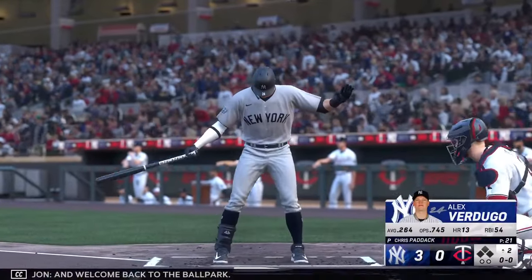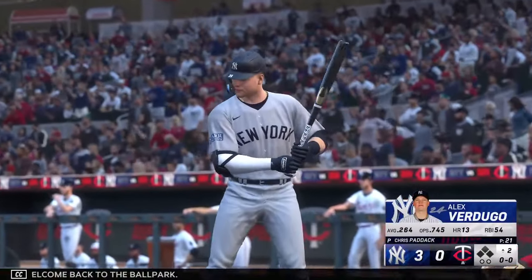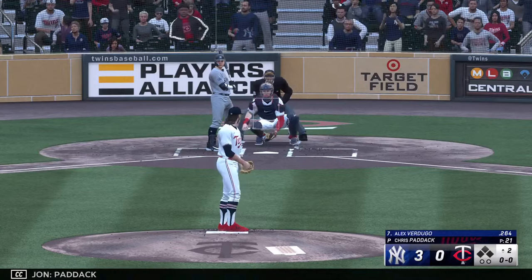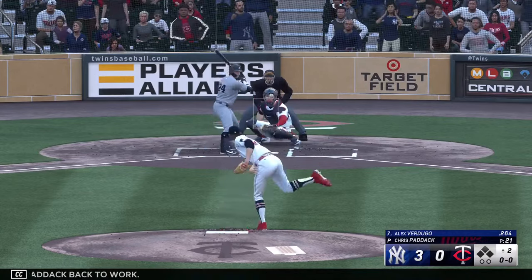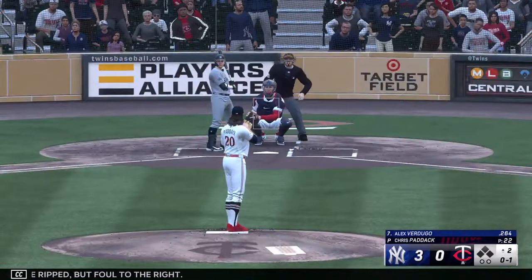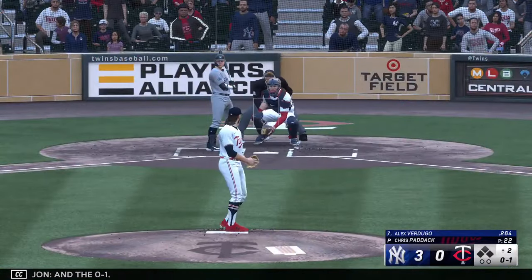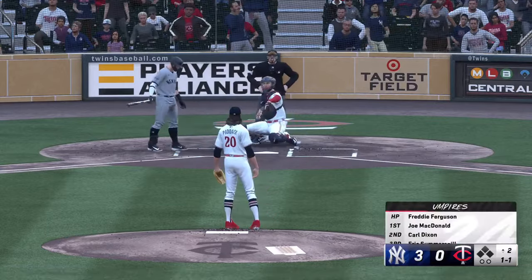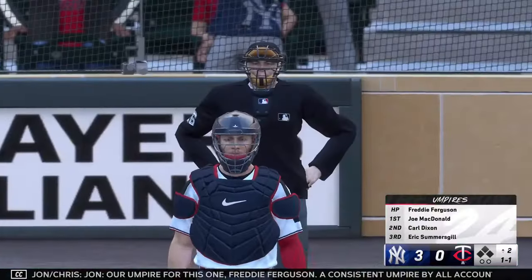And welcome back to the ballpark. Second inning set to go. Here's Alex Verdugo. Paddock back to work. This one ripped, but foul to the right. And the 0-1. No, that's low. Ball. Our umpire for this one, Freddie Ferguson.